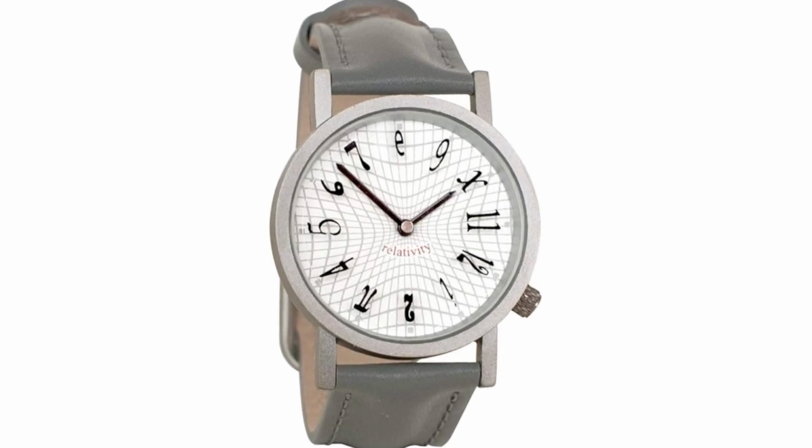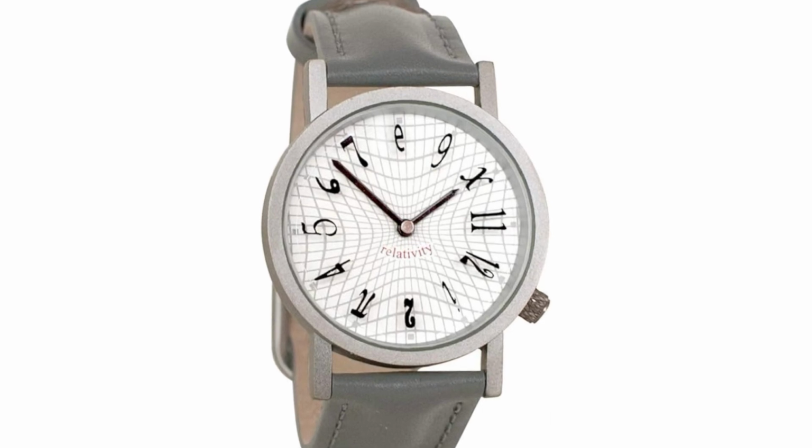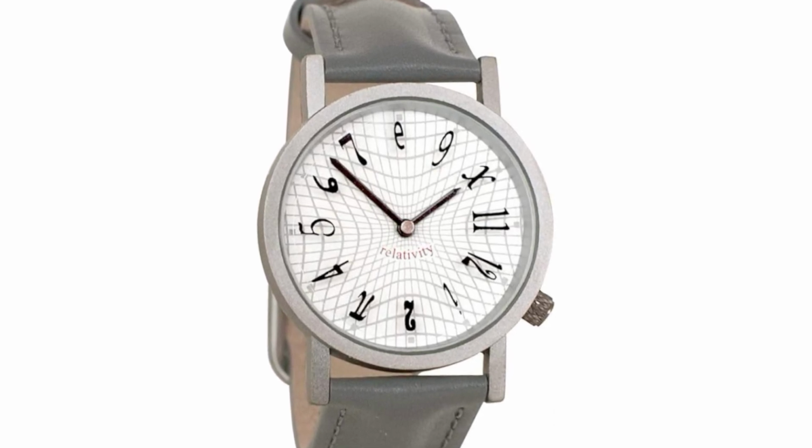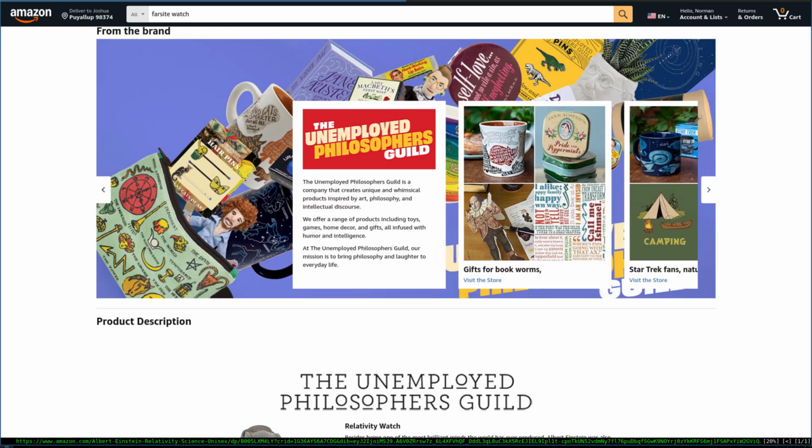The next watch that showed up in the search results is actually pretty cool. It's a $42 watch, the Albert Einstein Relativity Watch. But this is from a very interesting brand. It's not put out by a watch brand. It was created by the Unemployed Philosophers Guild. That makes basically novelty items, souvenir type stuff, coffee mugs and whatnot.